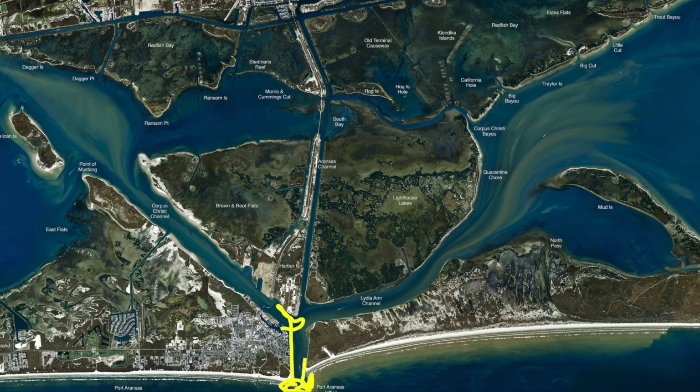Just remember, the gag grouper's got to be at least 24 inches. No flounder can be boxed. So those of you catching any kind of flounders, you got to let them go back right now. So all this area around Port Aransas still holding decent fish.